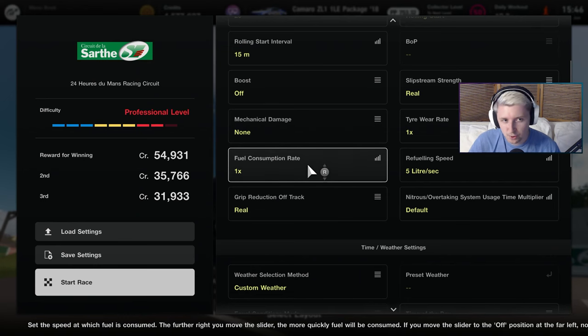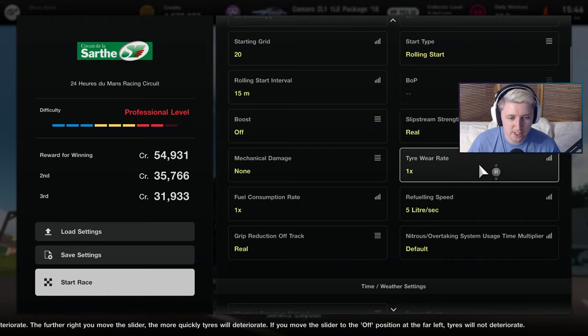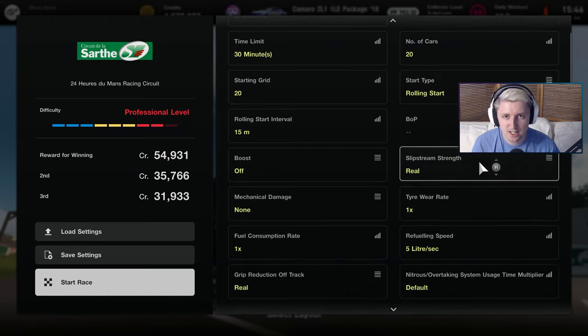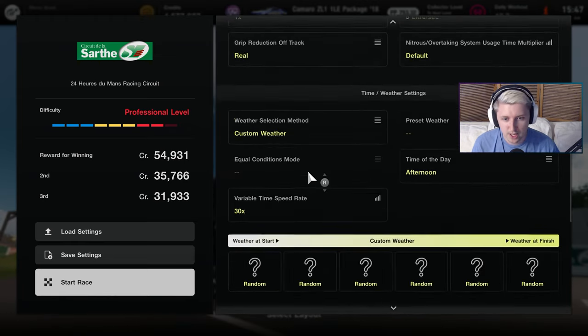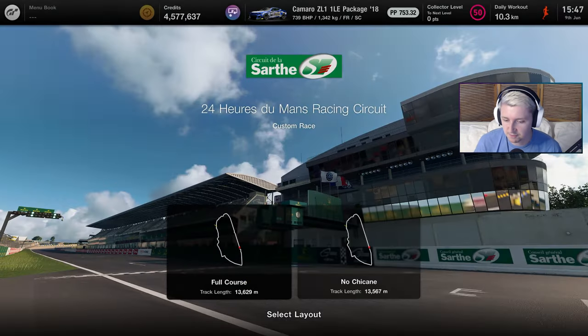The tire wear and fuel consumption is going to be set to 1x, just so it's there, but not overly in the way of us racing other cars. And then we are also going to have the variable time speed rate at 30x, so we're going to get close to a 24-hour cycle. Not quite, I'm pretty sure it's going to be 15 hours. So close to it, but we're still going to get day-night, day transition. And we are going to have custom weather. So that means the rain is a possibility. Let us start the race.